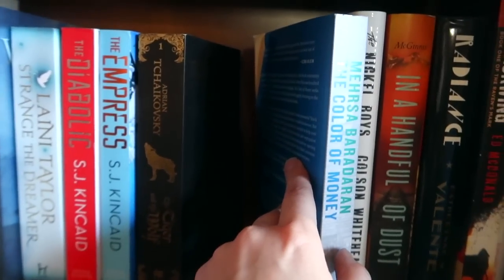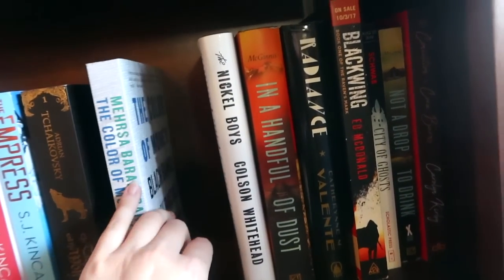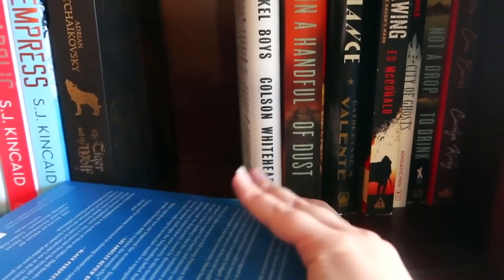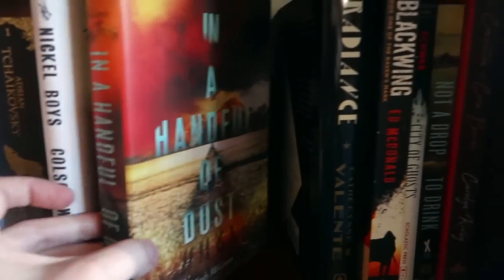Oh no, I bent it. Fix yourself. Oh no, that's pretty bad. I need to fix it. I'm not getting rid of this. I need to put some heavy books on it. Like the ones I'm unhauling. Those are heavy. Nickel Boys. Need to read that.